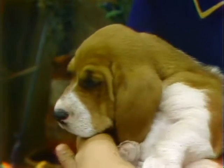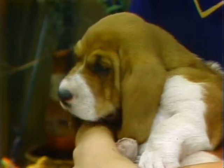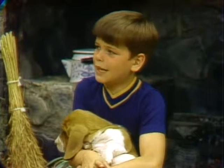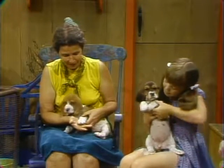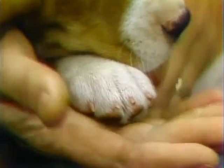Well, their ears are real long. Their ears are very long and floppy. No matter what color they are, their ears are long and floppy. And what else? Their paws are real fat. Paws are very fat. Yes, look at this one's paw. He has a very fat paw.